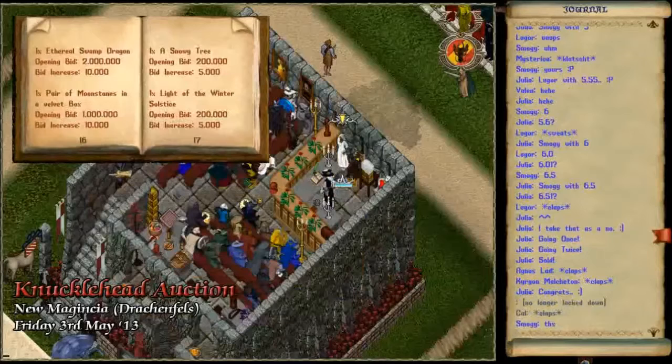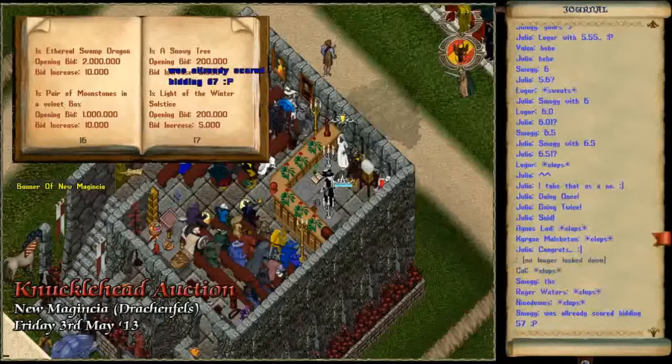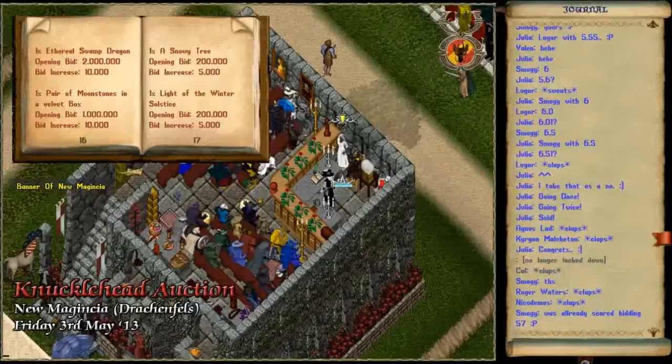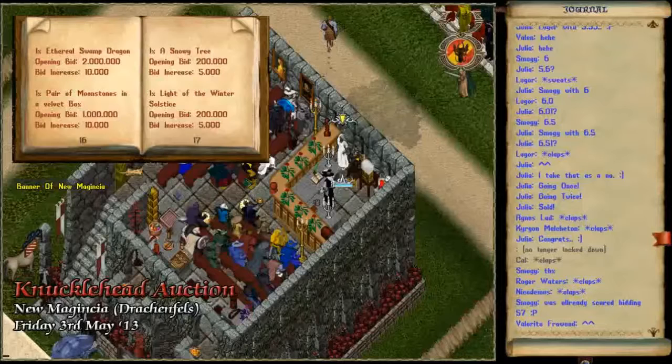The next item that's going to be put on the table shortly is a pair of moonstones in a velvet box. Moonstones used to be the way one would get between the facets without using a moon gate. They don't function anymore, that I'm aware of at least, and they don't spawn at all anymore, so they're quite rare. Someone's obviously put them in a velvet box for display, and the opening bid is 1 million gold with a bid increment of just 10,000 gold. So we'll see what these go for. It'll be interesting to see because you don't see them very often.